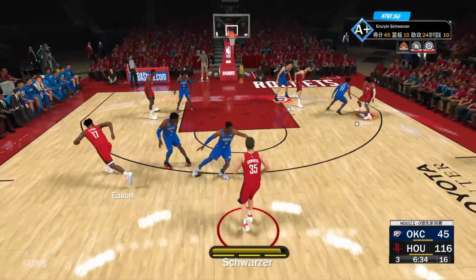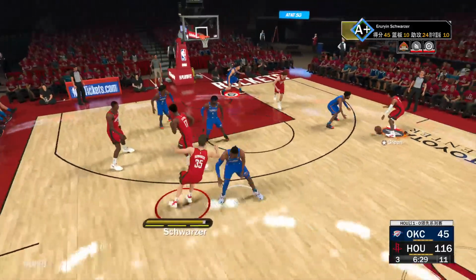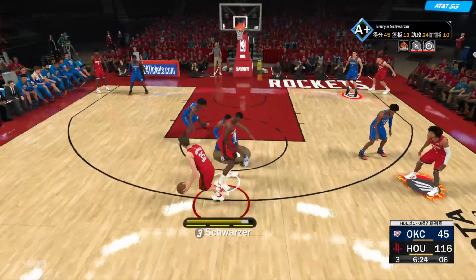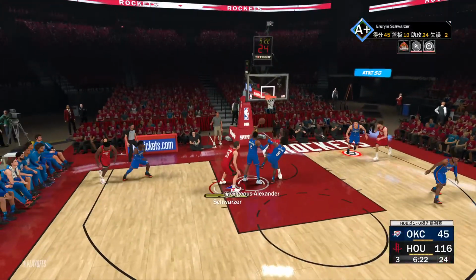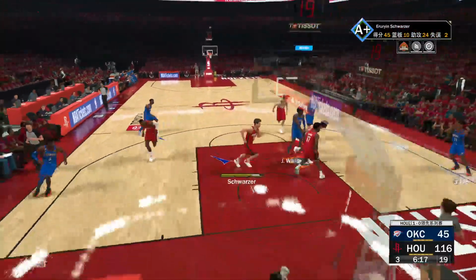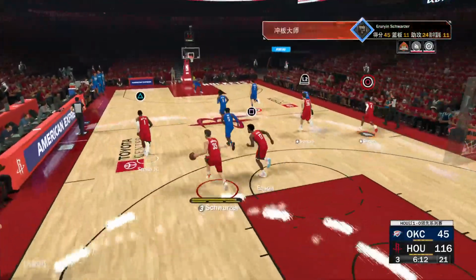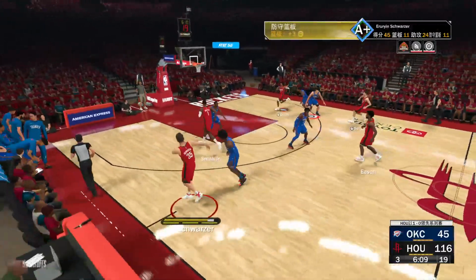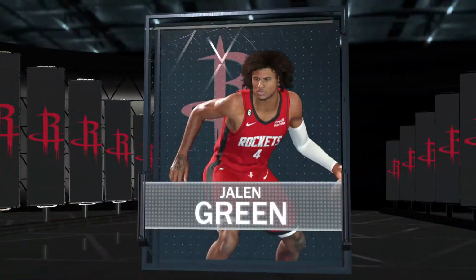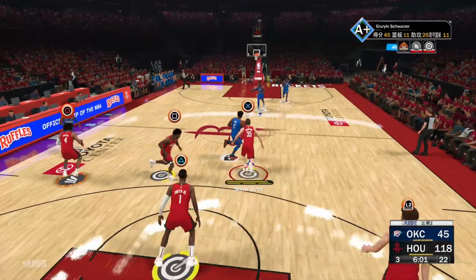Here's MP after the made shot from Chet Holmgren. Green kicks to MP. Always going up for the alley-oop here. Gilgeous-Alexander with the steal. Here's Joe, and the three off target. Houston's gone 1 of 2 from beyond the arc since coming out of the break. Green, another possession, another assist. 25 assists. What an unselfish performance. He has been a sensational playmaker.